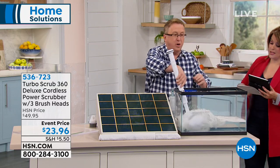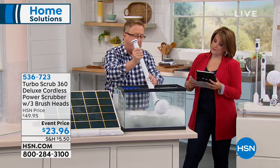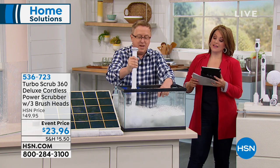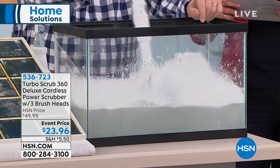Right. Do you want to do it manually? Do you want to grab that scrub brush and be on your hands and knees fighting? Or do you want to push one button? Look at this. This is 300 RPMs. Now what does that mean? That means revolutions per minute. So it turns 300 times.